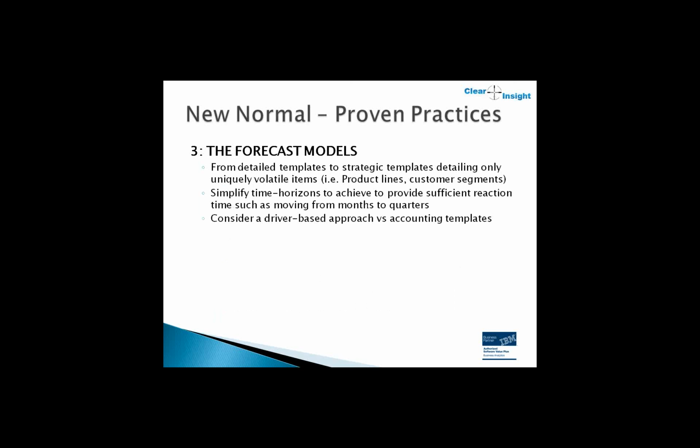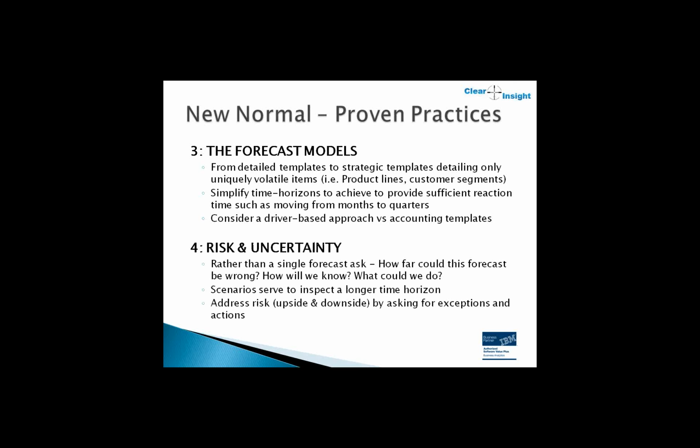The forecast models, given the intent of a rolling forecast is to accurately anticipate the immediate future, your templates and models must be simplified. Don't reforecast every SKU. Don't reforecast for 24 months. I may only know 3 months out. Consider drivers such as promotional activity and new stores or new plants that are starting up, and how can those play into models to help you forecast. All these things become efficiencies where technology can help us in that.